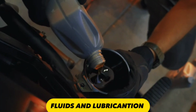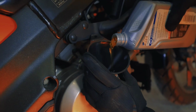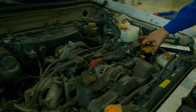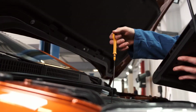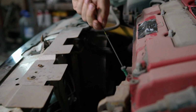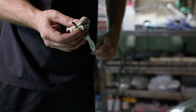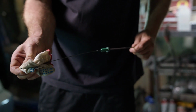Fluids and lubrication. Proper fluid levels are essential for winter driving. Focus on the following. Antifreeze. Ensure your vehicle has the right mix of antifreeze and water to prevent freezing. Refer to your owner's manual for recommendations. Oil. Use a winter-grade oil that flows more easily in cold temperatures, ensuring your engine remains properly lubricated.